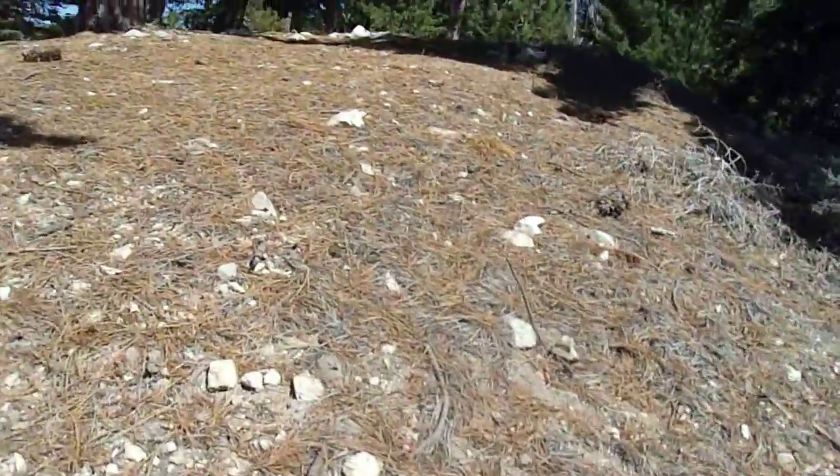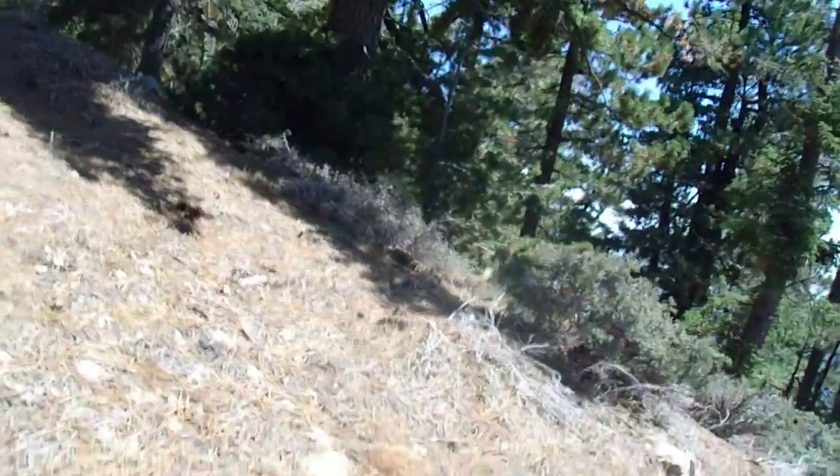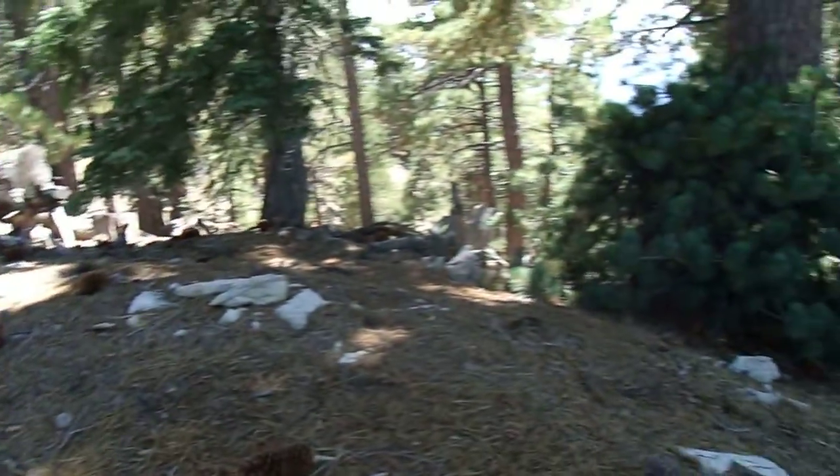Ooh, it's getting hot over here. I have to get some shade. Getting closer, I think, to one of the first bumps of Kratka. Definitely a bit above 7190 right now.